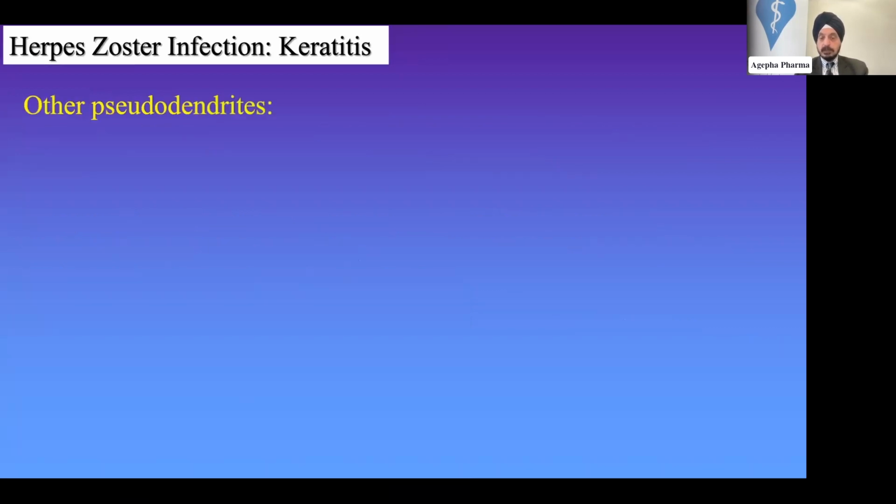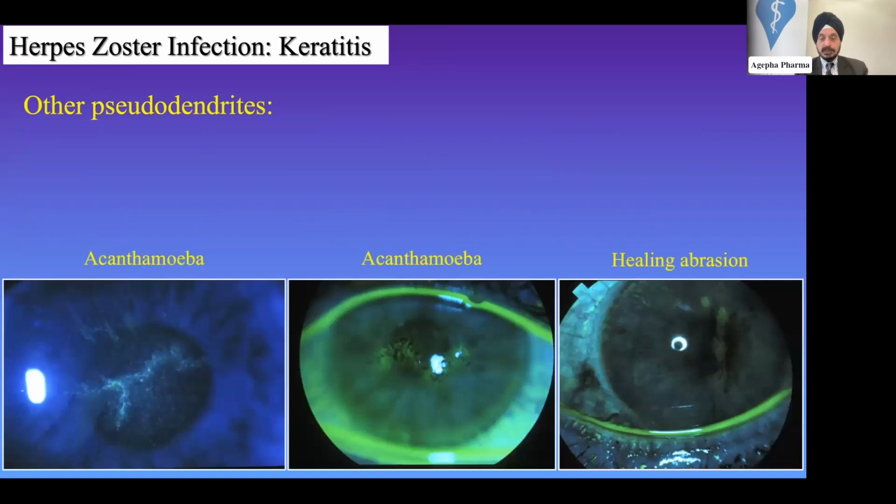The other causes of pseudodendrites must not be forgotten, of which Acanthamoeba is an uncommon but serious one. And of course, healing corneal abrasions can also cause these pseudodendrites, which disappear very quickly. But here you can see again, negative fluorescein staining. These are cells that are elevated and swollen, but not fallen off. And then areas of positive, which are the green areas staining. And here again, a lot of positive staining of an Acanthamoeba pseudodendrite.